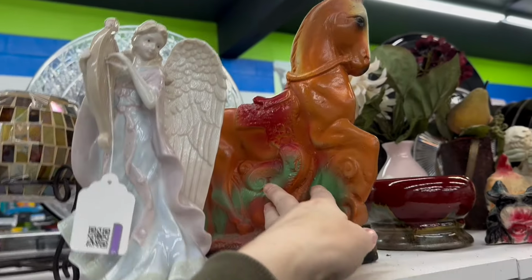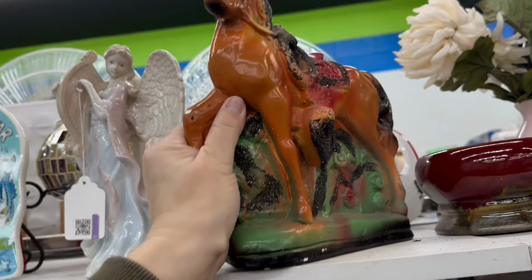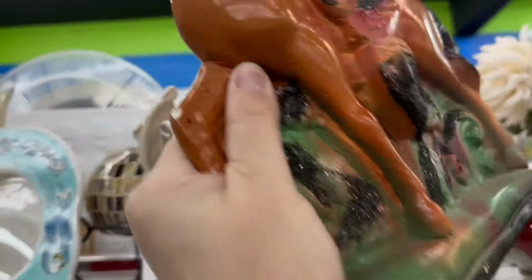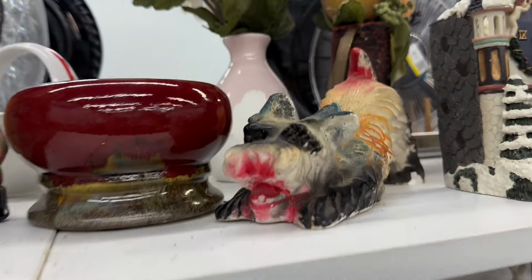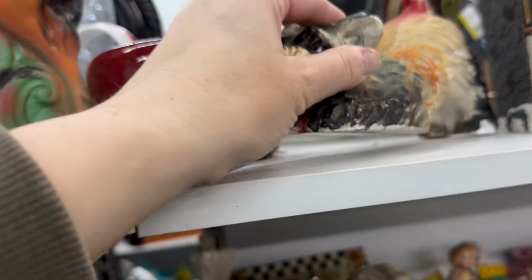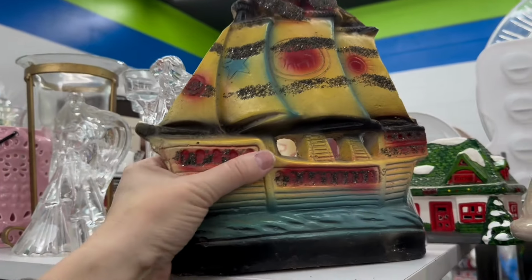Here's another piece. Matt's taking a look at that as well. I'm like, I don't think that it goes together. So he's doing an inspection too. $6.99. Got a horse. Whoa, buddy, what happened? Looks like he was spray painted and then he ran out into the rain and things happened.